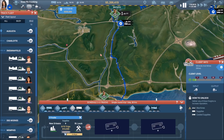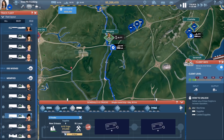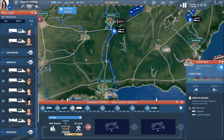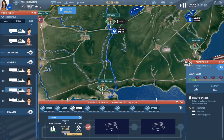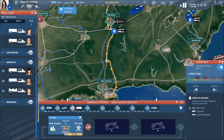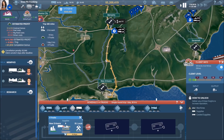Come back down here. We got these guys that are on their way. I assume this is them. Looks like dry trailers in tow. And we'll just have them come down to New Orleans. Yeah, there they are. You can see them light up on the screen. So we'll just have them work their way down to New Orleans. And let's see. This is a 5 truck deal.